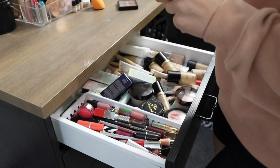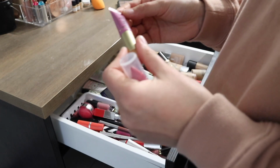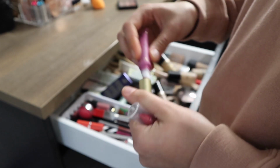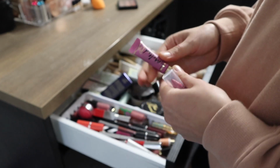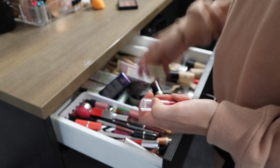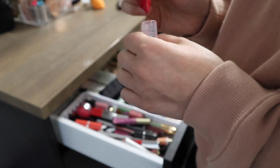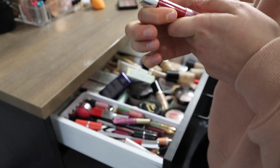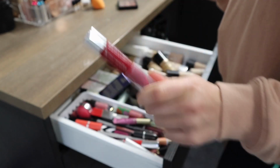And then we've got the Too Faced Melted Liquified Longwear Lipstick. Actually, I really like how this applies. I don't really like the color, but I'm just gonna keep it in case I wanna do a bright lip. And I will also keep the Chubby Stick by Clinique in the shade Mightiest Maraschino, just cause I like to use it when my lips are quite dry and I want a red lip.